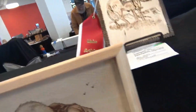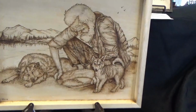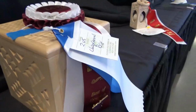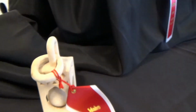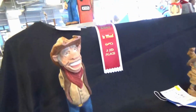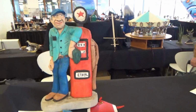Another wood burn here. Cowboy, U.S. soldier. Here's another wood burn with a gold panner. Here we have a carved box, chip carved box. Here we have another box carved, ball in a box. We have another cowboy here. And a gas station attendant here.